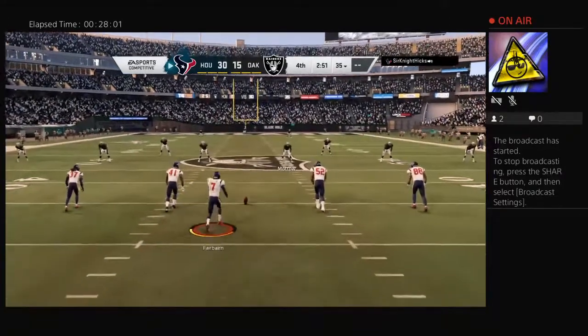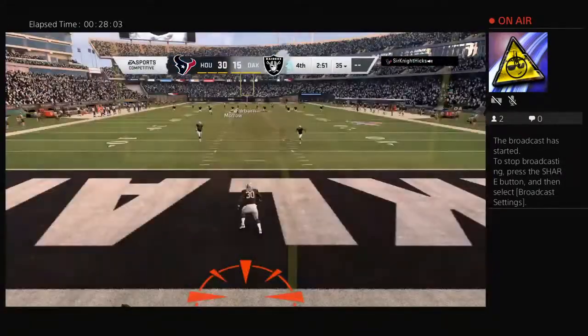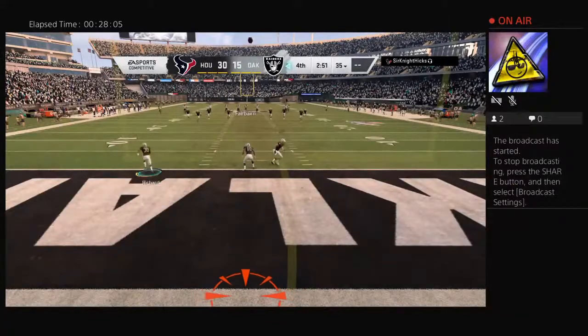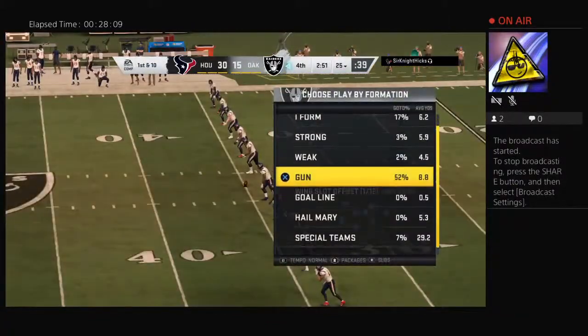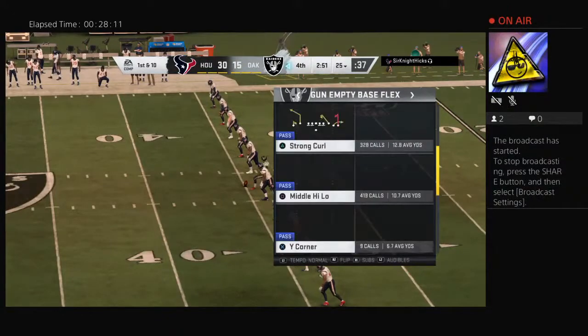So after the touchdown, here's Fairbairn now to kick it away. And this will not be returnable. It's out of the back of the end zone for a touchback.